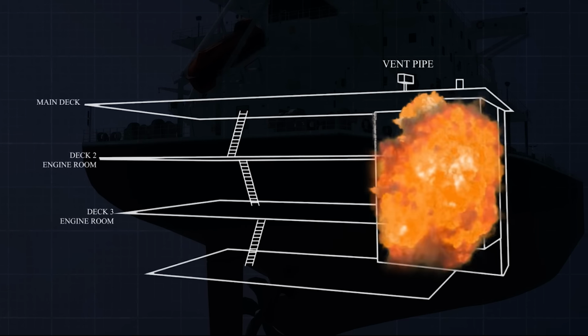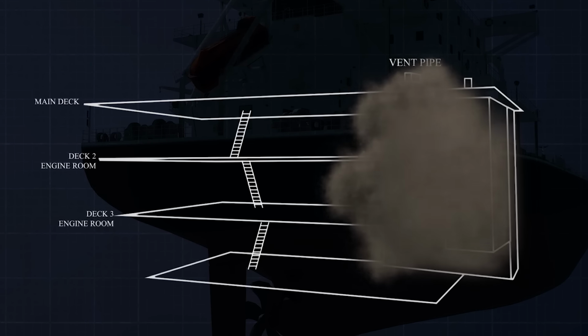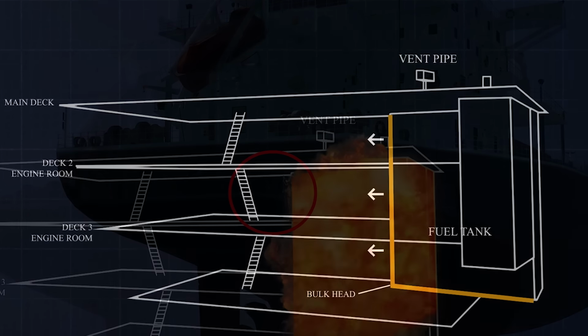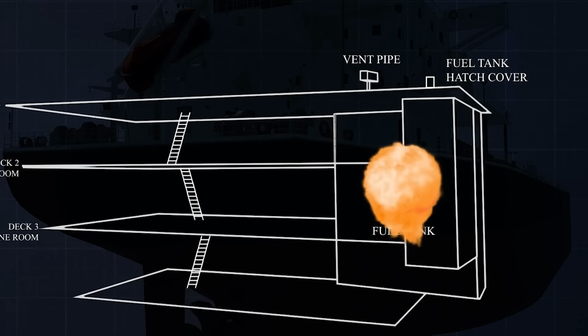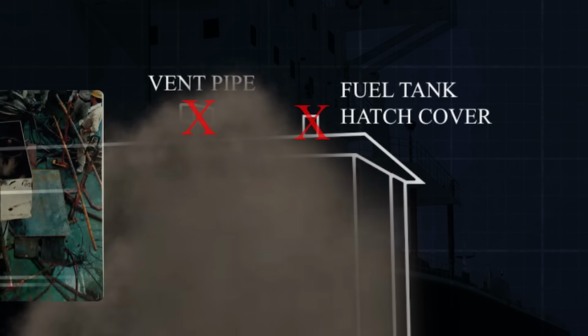An explosion rocks the ship, rupturing the common bulkhead between the fuel tank and the engine room, pushing the bulkhead 1.2 meters towards the engine room. The bulkhead between the main platform and the second deck collapses just beneath the electrician's stall. The force of the explosion blows off the vent pipe cover and the bunker fuel tank hatch cover, which lands 100 meters away on the deck of another vessel, the Trade Fortitude, in another dry dock, injuring 2 men.